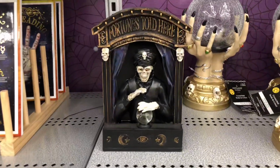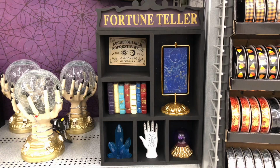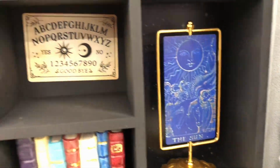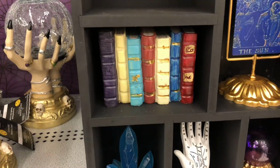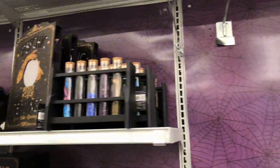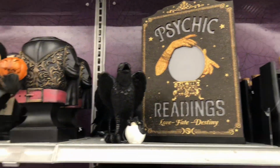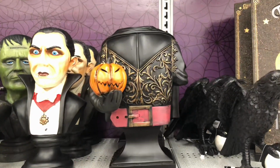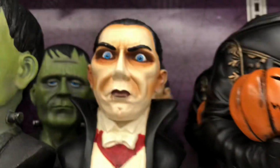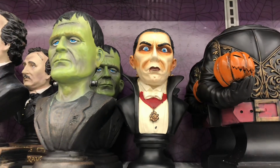Starting off with this little fortune booth, that's pretty cool. And then we have this fortune teller cabinet here. It's interesting enough, I guess. I really haven't seen much like this before. It's pretty cool. Got the Ouija board in there. Here you have the psychic reading sign. That's pretty nice. And then we have some test tubes filled with various items, psychic readings. And then here we have some busts, one of the Headless Horseman, which is pretty cool. Get a look at that awesome jack-o'-lantern face. Then we have one of Bela Lugosi as Dracula, of course. Very cool there.